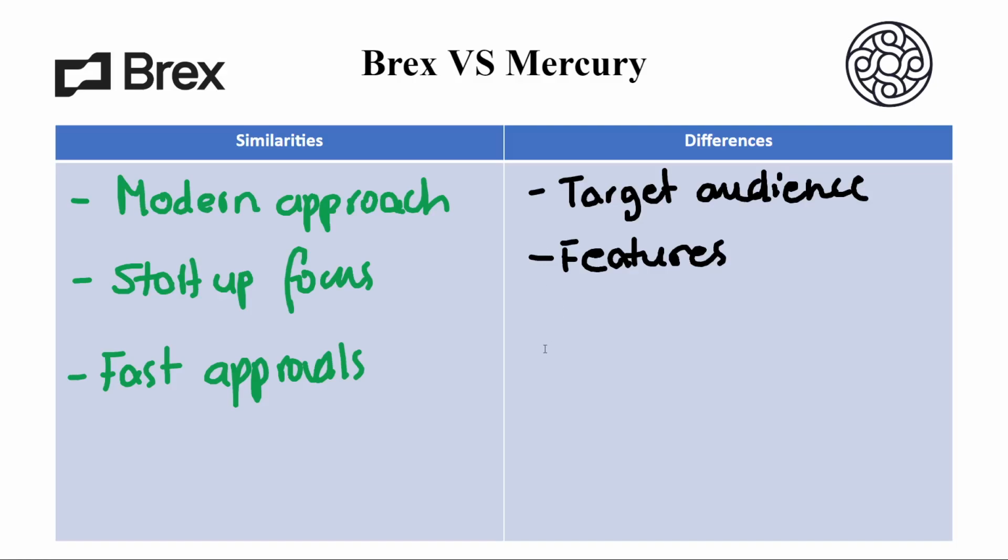Now, on the other hand, Mercury provides core banking functionalities including business checking accounts with debit cards, ACH transfers and wires, integrations with some accounting and business tools, competitive interest rates on deposited funds, and lastly, investor community resources and network opportunities. Now, let's look at the main thing which most of you will consider, which is the fees.